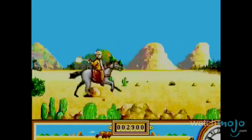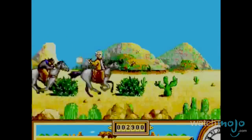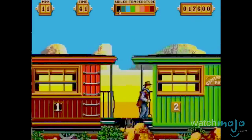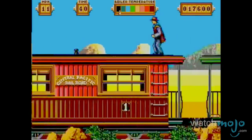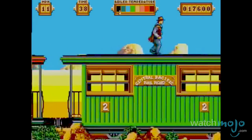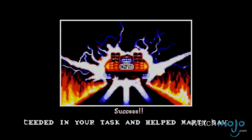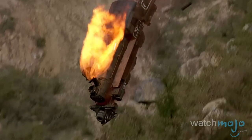Opening with a frustrating horseback mission, things only get worse from there with 2 painfully bad shooting sections and a mediocre platforming section. It's also laughably short, with some playthroughs clocking in at under 10 minutes. It does capture one scene in the movie, though.